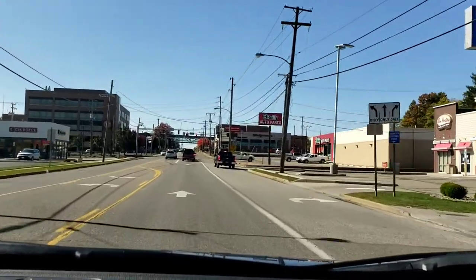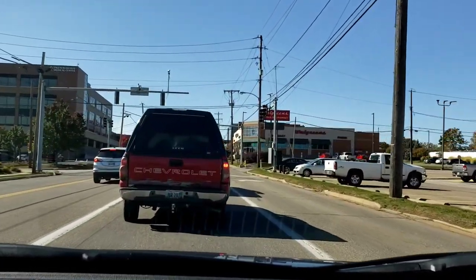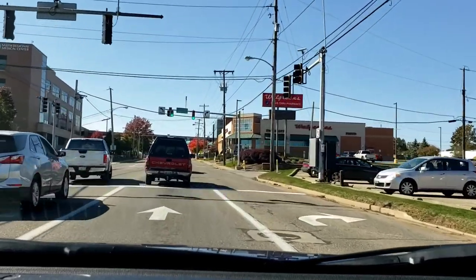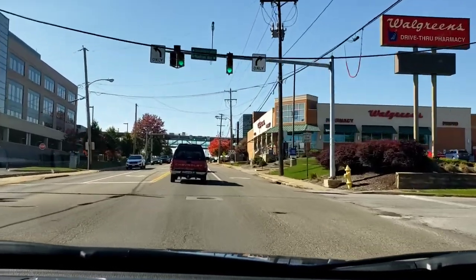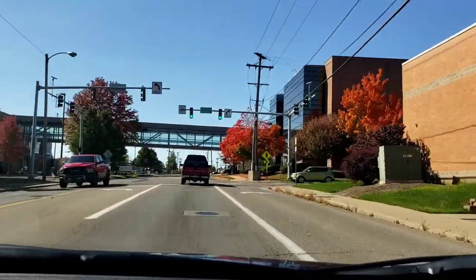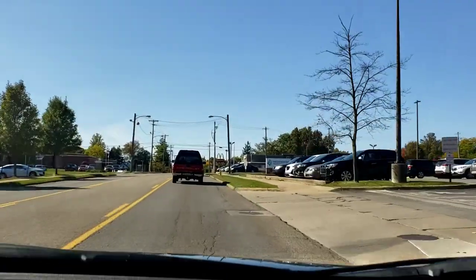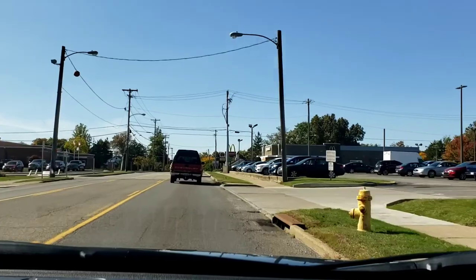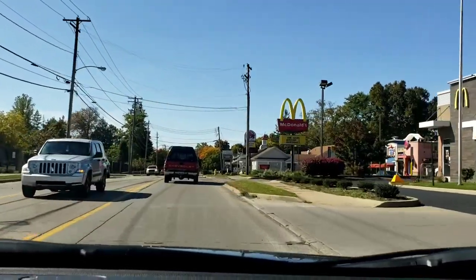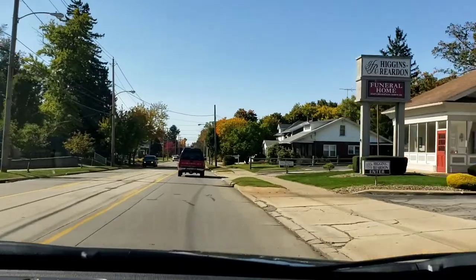And come back to the front end of the hospital. National Scout on the left. I don't see too many of those around for a very long time.